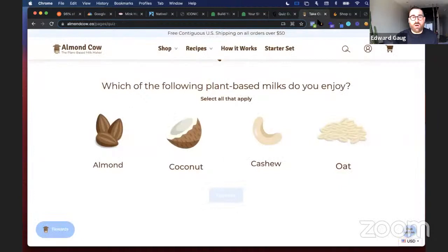Another great example, Almond Cow. If you're like me, you drink non-dairy milk alternatives, but there's so many options now. And for me, it's always been guess and check. But what if you wanted to start making it at home? And that's what Almond Cow does.